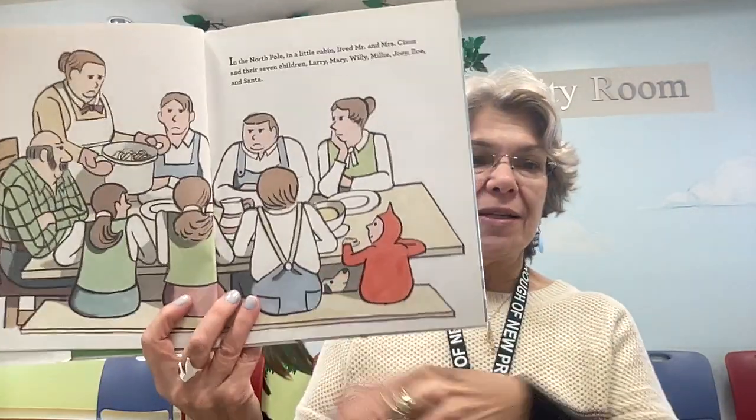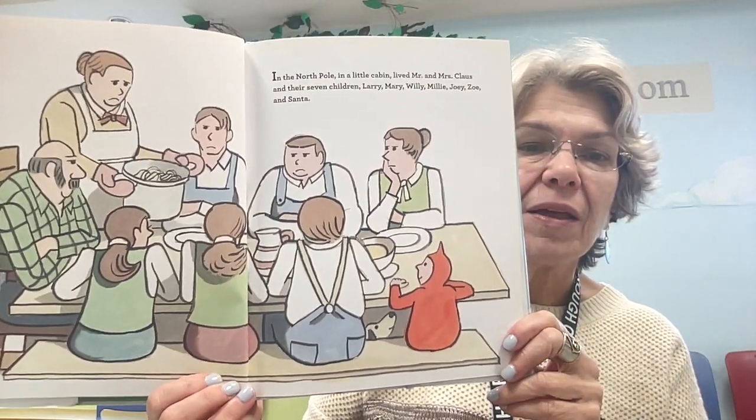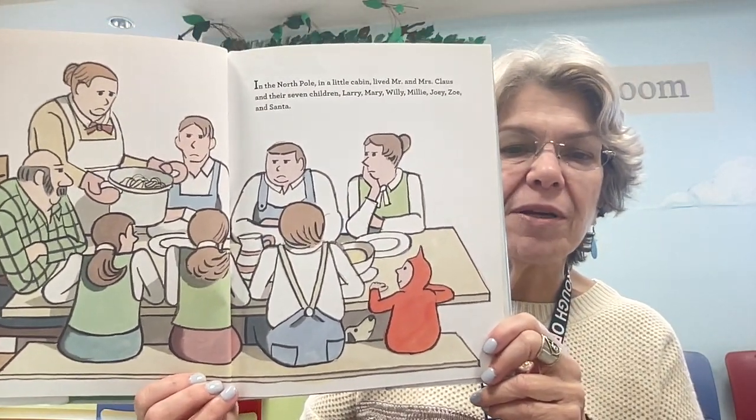In the North Pole, in a little cabin, lived Mr. and Mrs. Claus and their 7 children, who were named Larry, Mary, Willie, Millie, Joey, Zoe, and Santa. That's a lot of children. They're all big kids too, except little Santa.